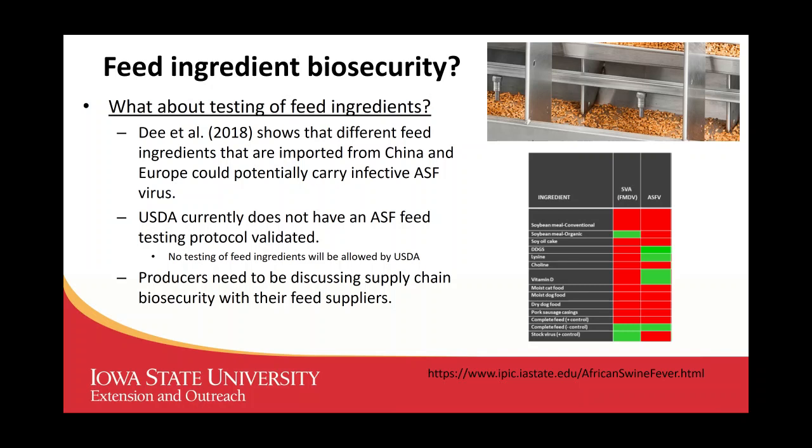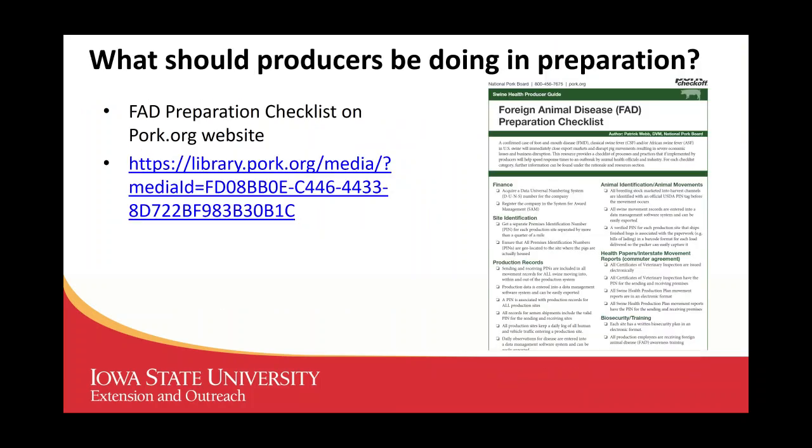Therefore, producers need to be discussing supply chain biosecurity with their feed suppliers, asking them where they get their ingredients from, and then ensuring that they go back to their ingredient suppliers and make sure that they're taking the proper biosecurity steps to ensure that we aren't contaminating any of these ingredients with African swine fever or any other foreign animal disease before it is exported to the United States. If you want more information, you see at the bottom there at www.ipic.iastate.edu/African swine fever. We'll have more of this information regarding feed ingredient biosecurity.